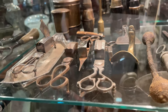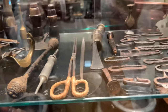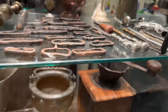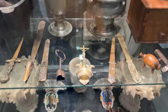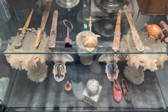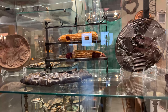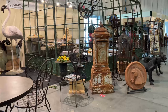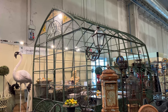These, I think, are for razors. Another coffee mill. Wow, that one looks really old. Something to hold your corn. Not sure if that's the original purpose or not. Good locks. And more greenhouses. There were quite a few greenhouses today.